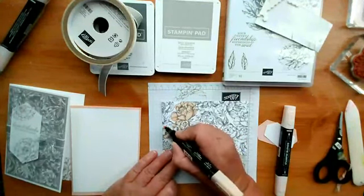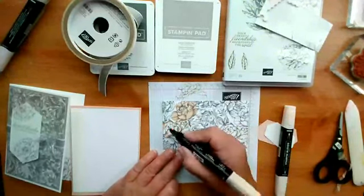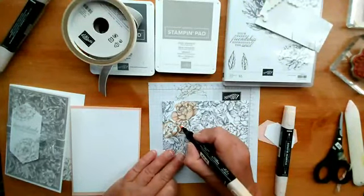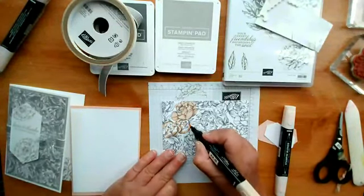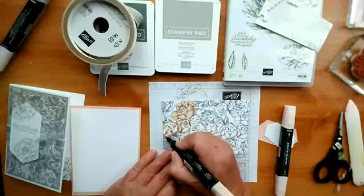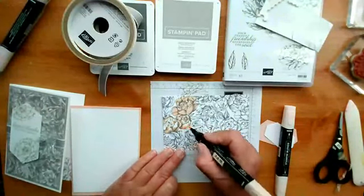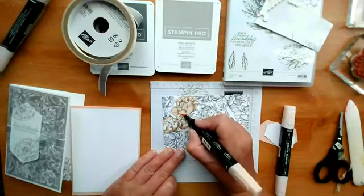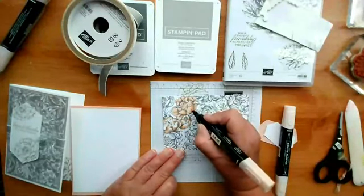So this will be my entry to the challenge for my team. Obviously I don't actually qualify for anything, but I do like to think if I've set my team a challenge, that I would never set them something that I wouldn't be prepared to do, as long as I've got the time. And if you want to go back in and add more depth of colour, you can.